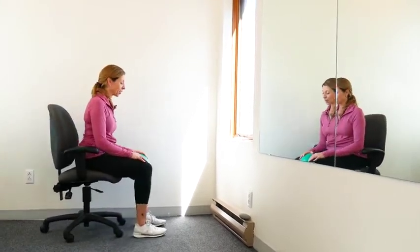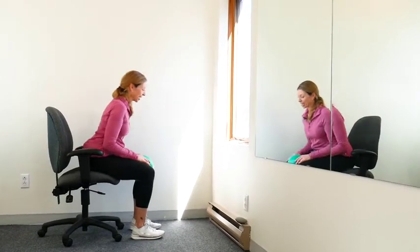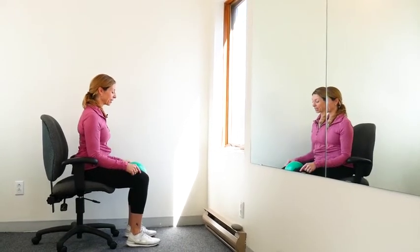We also want to strengthen the muscles of the legs and the hip structure to support the body and the spine as well. So if you're sitting at a desk, make sure that your posture is nice and tall and that your chair and your desk are set up so that they're ergonomically correct. Your feet are hip distance apart.